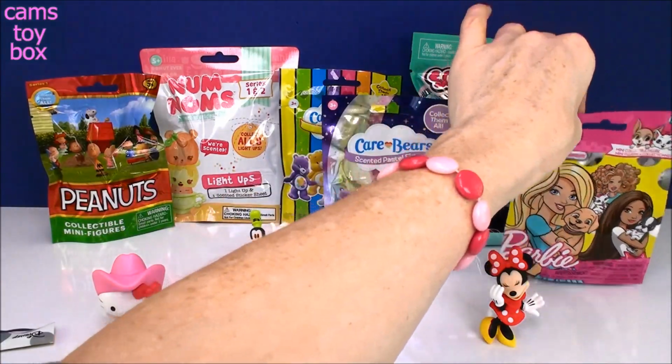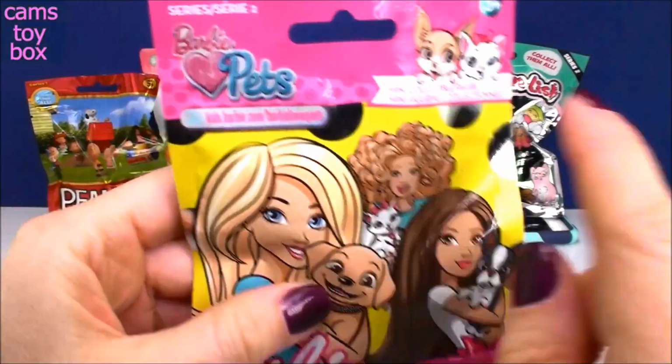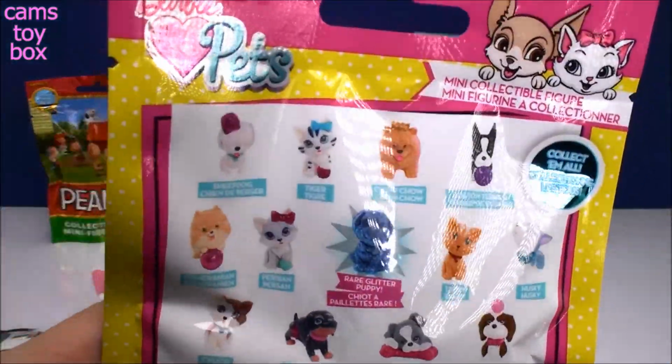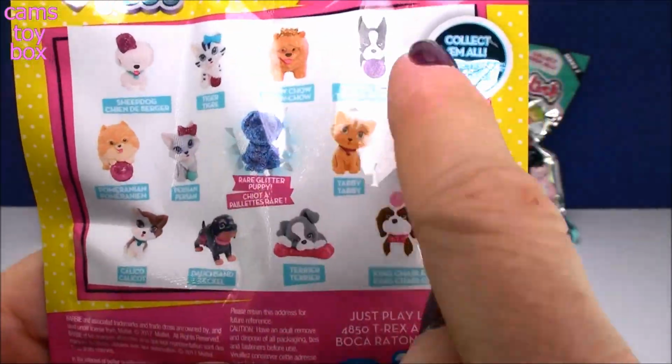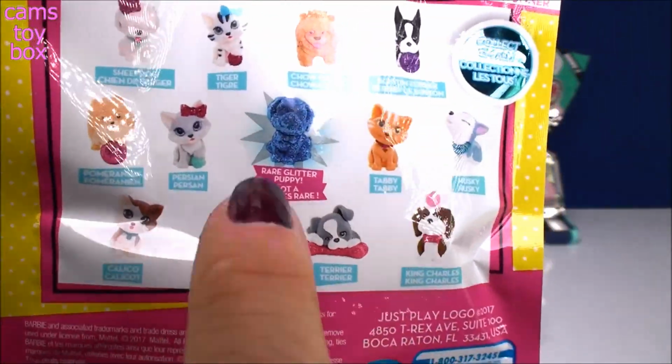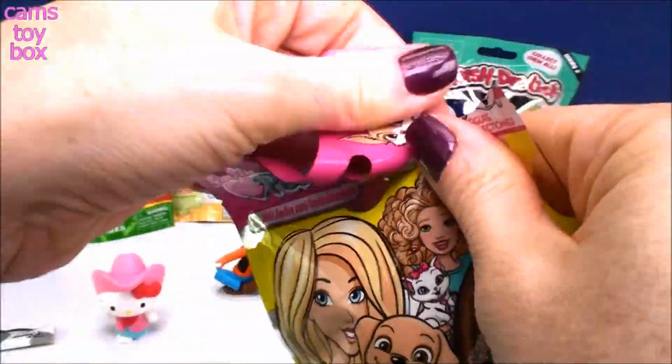Let's go over to Barbie next. This is, what season is this? This is Series 2 from Barbie Pets, which is really cool because Series 1 only had puppies. And this one, they introduced some kitty cats, so that's really cool. There is another rare glitter puppy to try to collect. The last one was pink. This one is a beautiful blue.